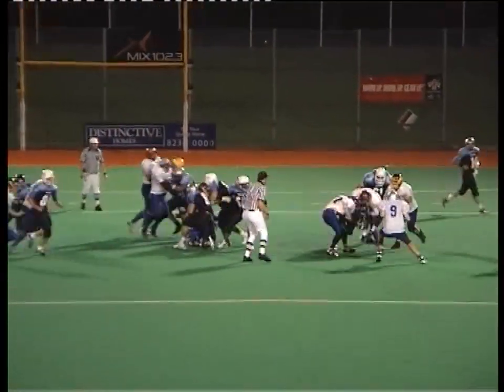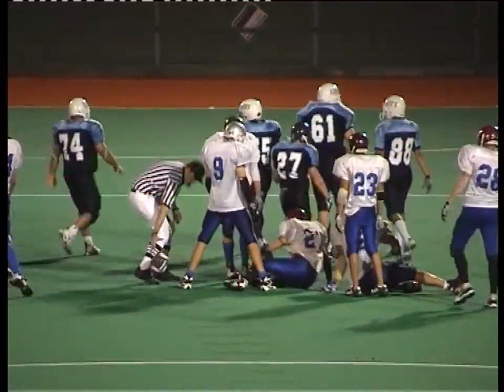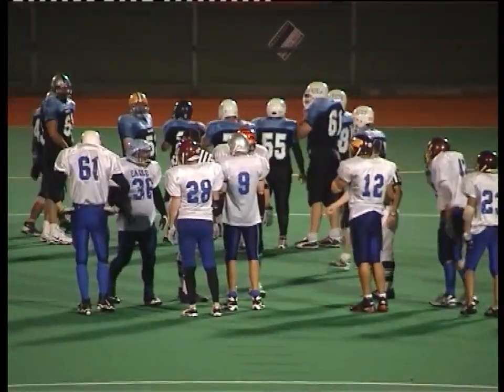And a handoff once again to Asher. They're keeping the ball on the ground. They're making 40 tons of yardage each time. Tackle this time made by number 47, John Wilmore.